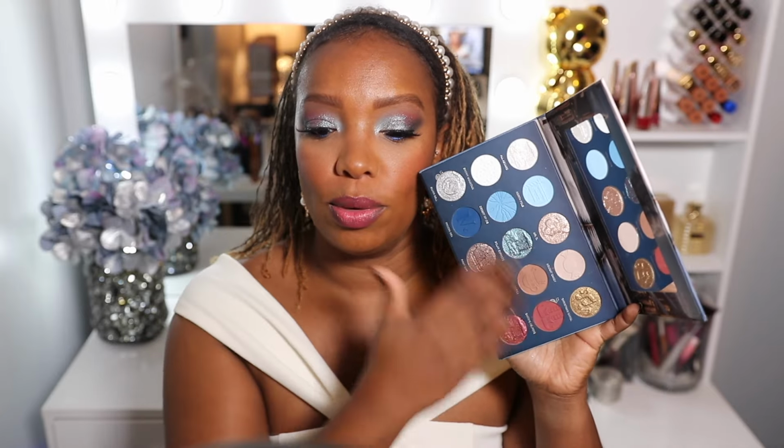Because it has that sheer base, you can transform it based off of what mattes you layer underneath it. I really like the pop of red, how it meshed well with the blue. All of the shades blend really nicely. I'm really impressed with all the mattes in this particular palette. I did not use the white, for kind of obvious reasons.